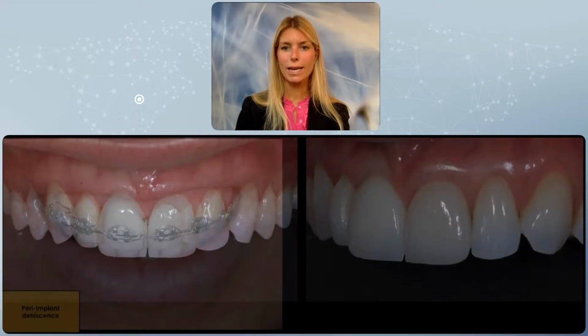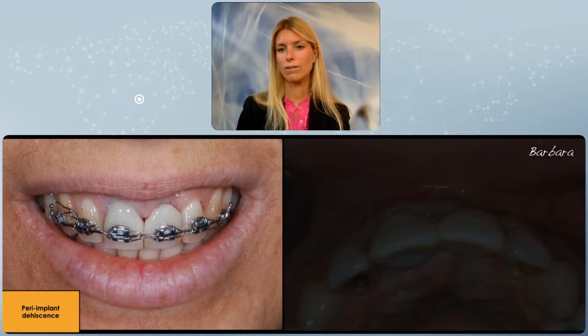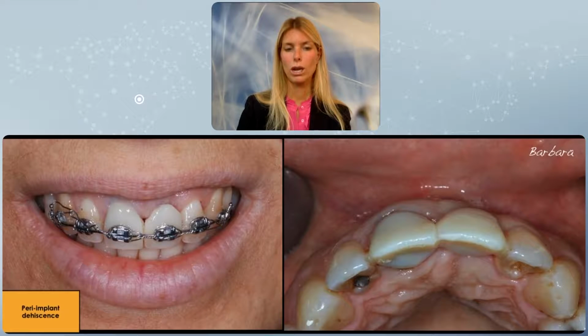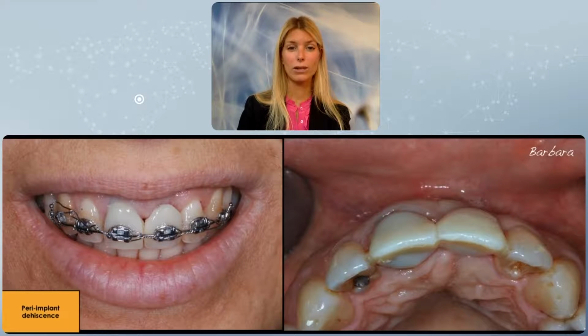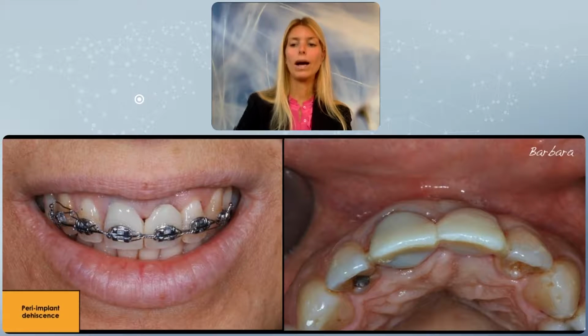Now let's start looking at cases where in fact we do not have the ideal situation. So this is certainly not a tremendous case. However, again, look at the smile line of this patient, which is extremely high. She is a patient who has lost the upper left central incisor, and we can immediately foresee that we will have a bone deficiency and a soft tissue deficiency as well.